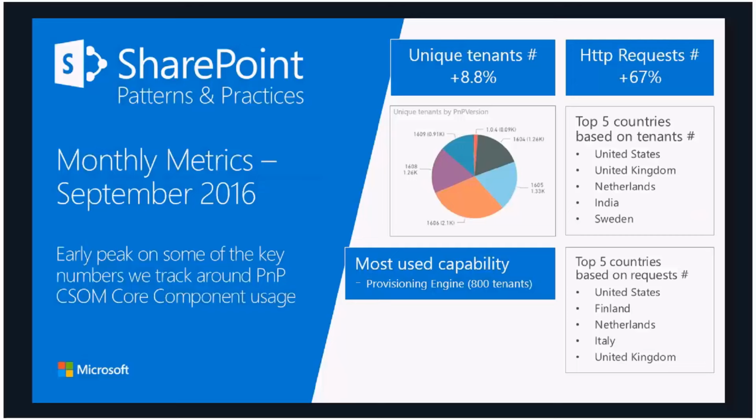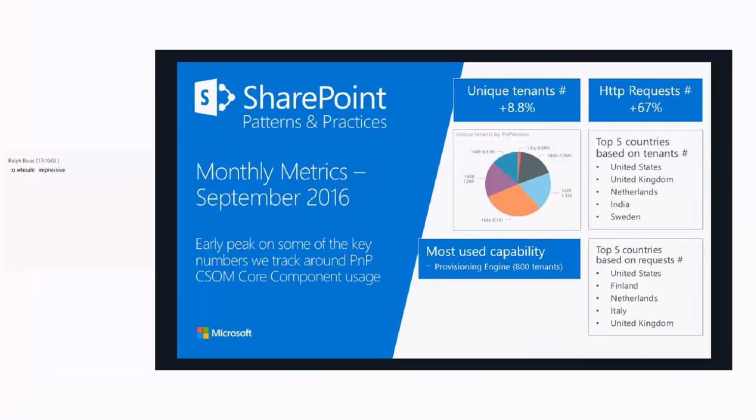So 8.8% increase in September compared to August. But the HTTP requests have jumped by 67%. I think we crossed 500 million HTTP requests coming through the PnP CSOM Core component during September, which essentially means that those people who are using the core component are using it more and more. So the usage is increasing faster with those who've started using it. They realize the power of the core component, and they're increasing the usage.